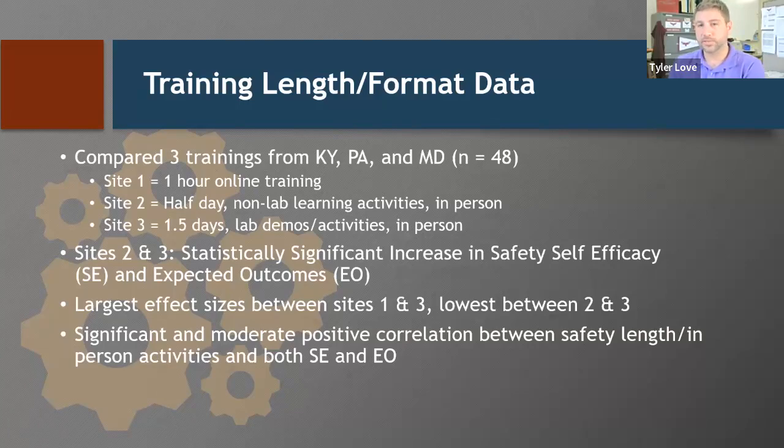And so you can see the differences there. When you look at the statistically significant increases in self-efficacy and expected outcomes between site 2 and 3, there were significant differences. So that half day versus 1.5 day, and the lab demo activities, letting them actually do the labs and test the equipment and be hands-on, that had a difference.